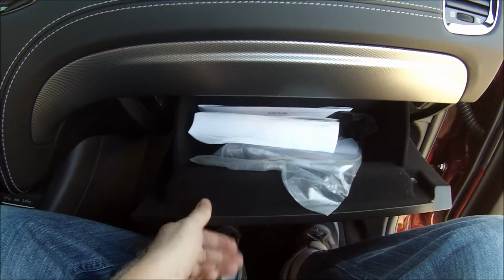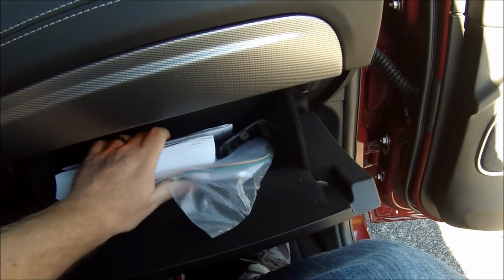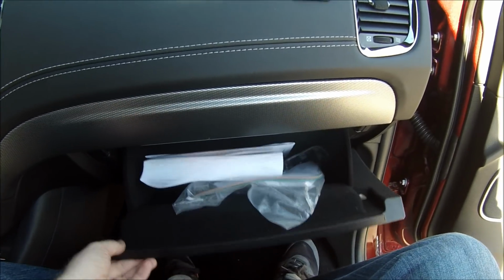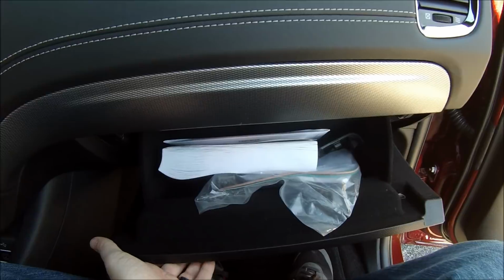Now, as far as the glove box is concerned, it's nothing special. It is a little on the small side actually, looking just in here on a glance, but it also is lined in felt, which is nice. Again, this is a $74,000 SUV, and as you can see, it's also damped, so it falls nice and softly.